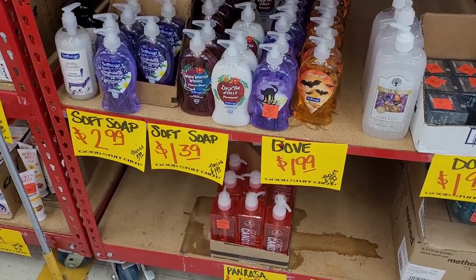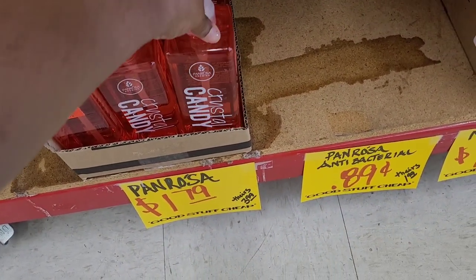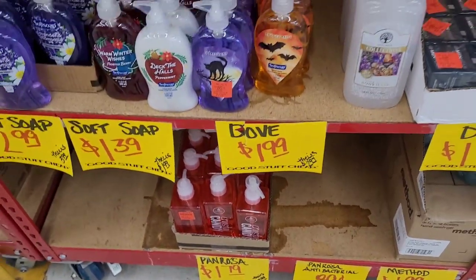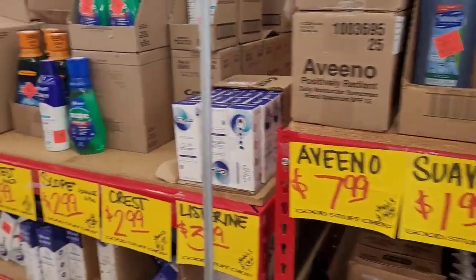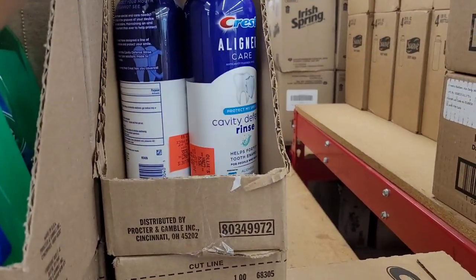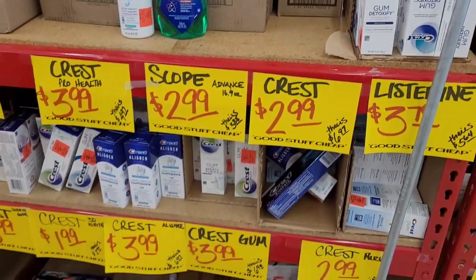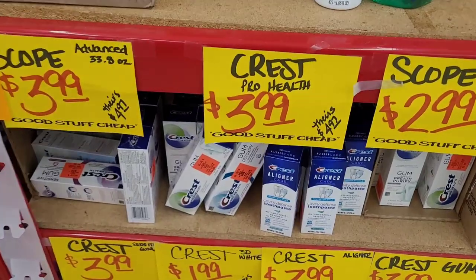And it has some soaps down here. What is this? Crystal candy. Okay. Hand soap. Crystal candy hand soap. At first I thought it said crusty. I was like, what? And I got my glasses on. I told y'all. Look at this. Cavity defense rinse. I hadn't seen that. $2.99. Honey, you can come to Ollie's and get all your little hygiene products at a good cost.